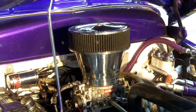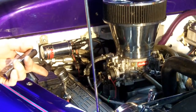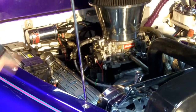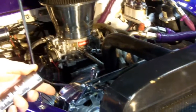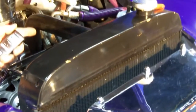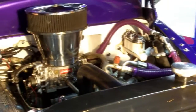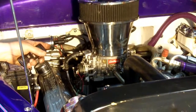Well, here we are again. Here's the top of the 360. We've got a polished intake. We've got a polished Edelbrock carburetor. Got that nice big tall velocity stack. Polished alternator. We've got chrome pulleys in here. We've got a polished AC unit, a polished overflow tank, manual brakes on this car. He's even got a polished coil here. We've got a Mallory ignition in the back running it.